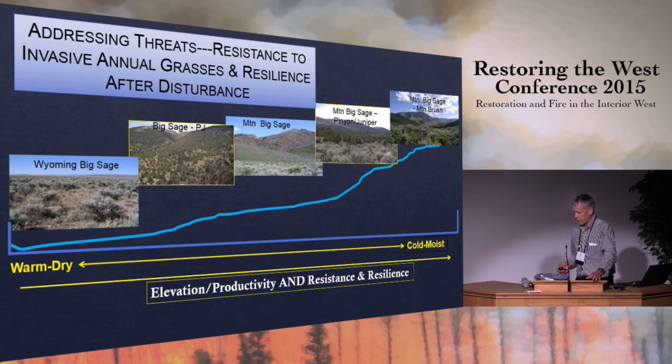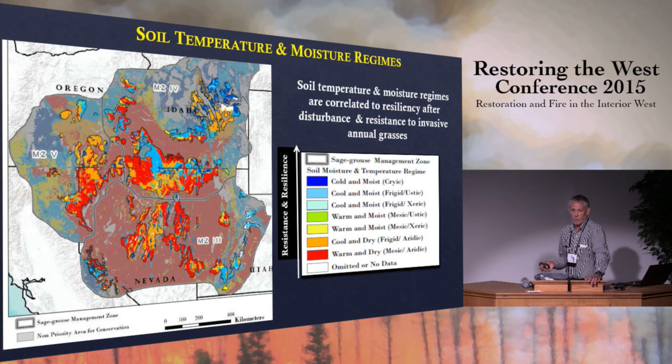So what I really like about this concept of resistance and resiliency is that it's correlated to soil temperature and moisture regimes that Rick talked about. So now we can map it spatially. And so now we've got a landscape level look at the resistance and resiliency of the communities that occur on these soils. Again, the warm, dry is the lowest resistance and resilience. We get up into these light blue, we obviously have a lot more resistance and resilience. So it's pretty easy to see, looking at all the red, we've got a lot of potential problem areas in terms of low resistance and resilience and the potential for cheatgrass. So again, another way to look at the landscape.